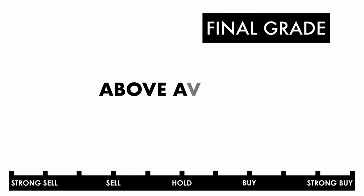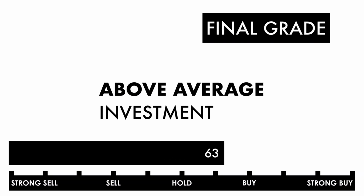Based on this final grade, I would consider this company an above average investment. If you're a long-term investor, you'll likely get higher than average returns if you invest right now.